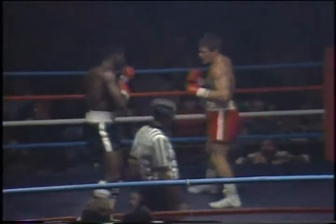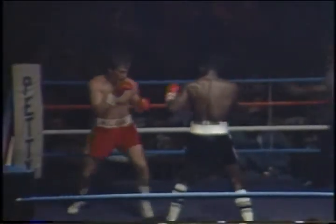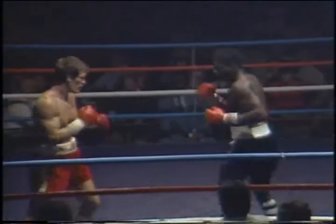Henry comes right back on him with a jab. He doesn't follow up with that jab. If he followed up with a jab, he may have his man where he wants him. Spain still seems to be pushing the fight. Spain claims that he's as much a power puncher as he is a boxer, and he's shown us just that here in the first 2 rounds, Gus.